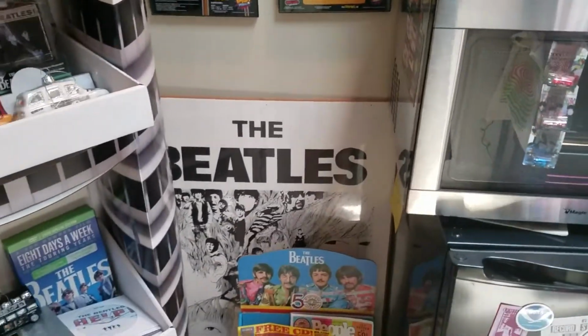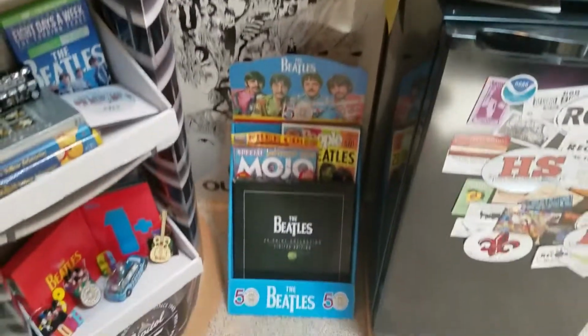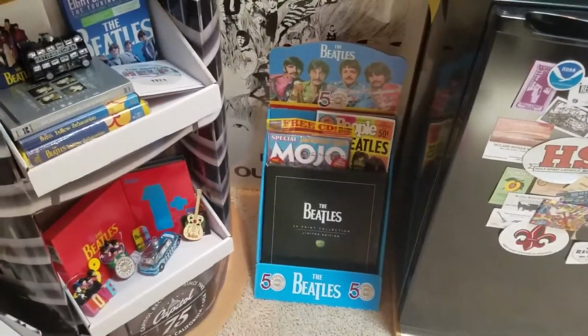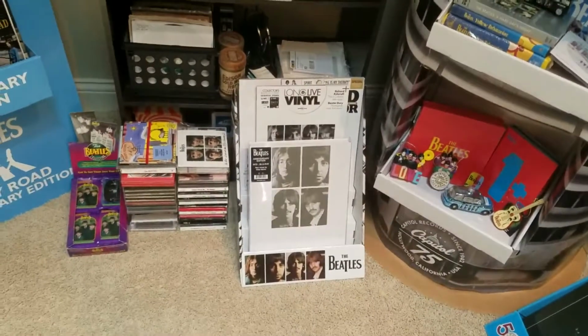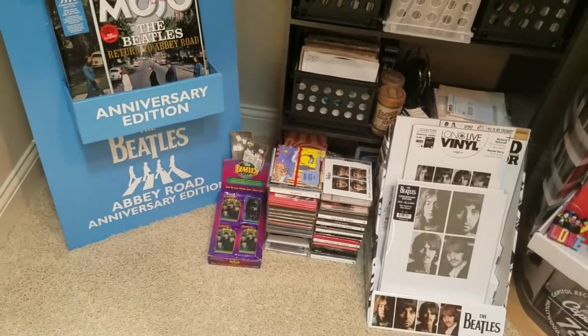And there's a Revolver promotional poster from like the 80s. And there's the new Sgt. Pepper store display from the 50th anniversary, and the White Album display. A couple CDs that I have, and some Beatles cards.